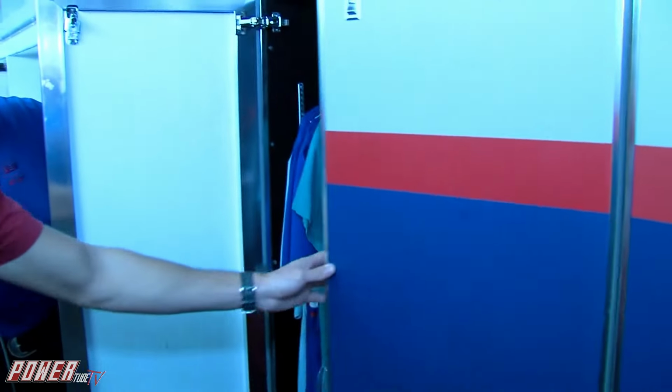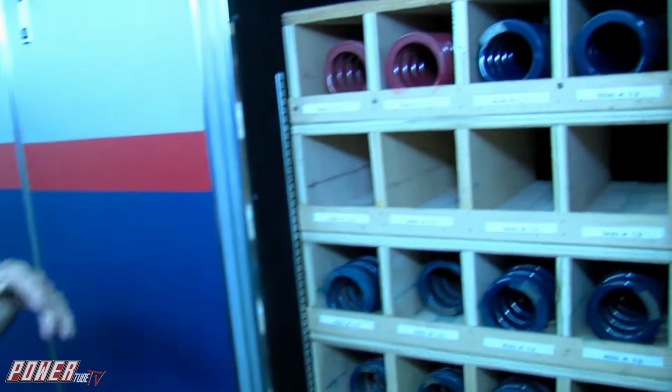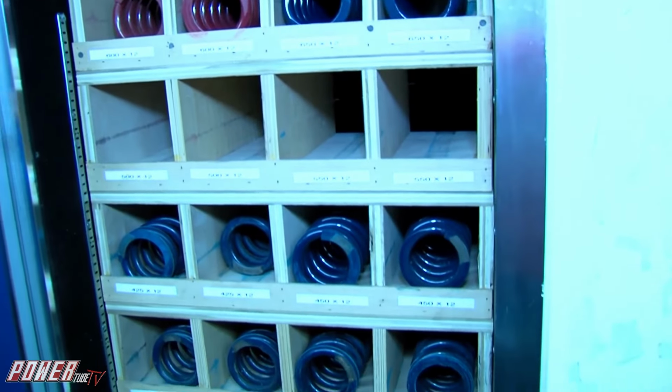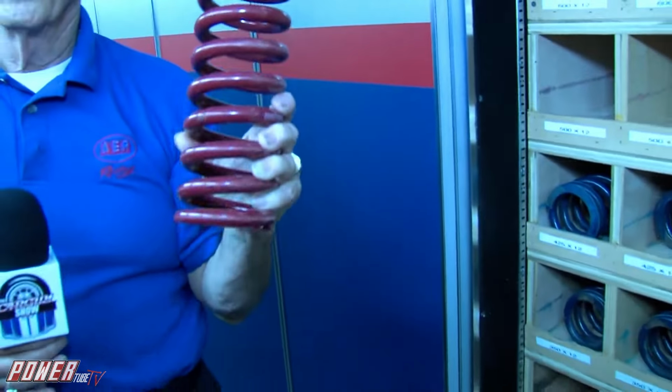I would assume these tall drawers are for your racing suits. Right, something like that. These right here are for race suits. And then right here are the springs for the race car. When we're not satisfied with the car handling something, we come back in and change springs on it. You see there's 600, 500, 425 going down there.